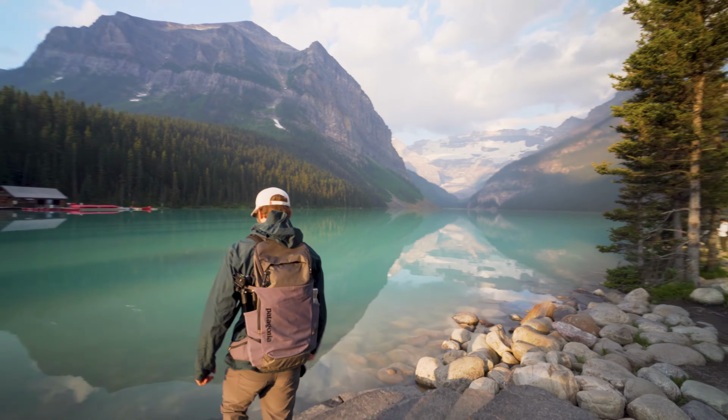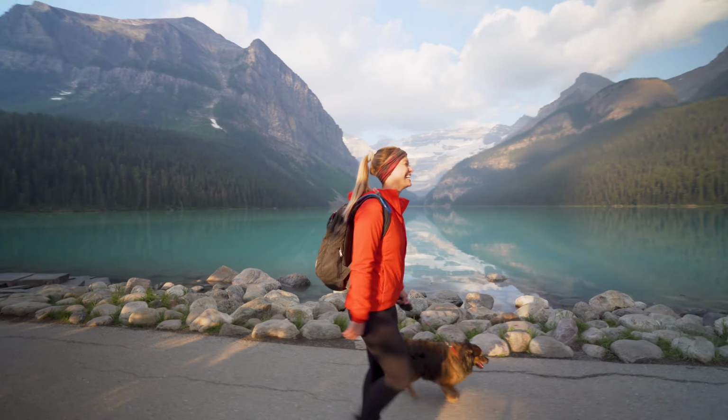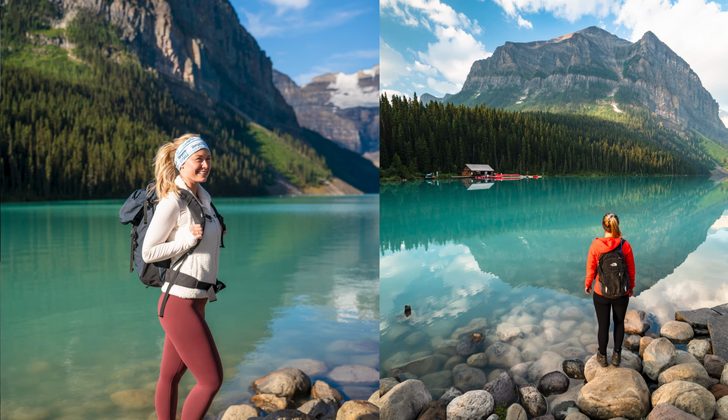Right at the parking lot by the Fairmont Chateau gets crazy busy. Tour buses are coming. People, like, it's awful. It's wild. As soon as you start walking around the lake, though, it drops by like a 10th. Not a lot of people do this hike. It is only about 100 meters of elevation gain, so it's super doable.